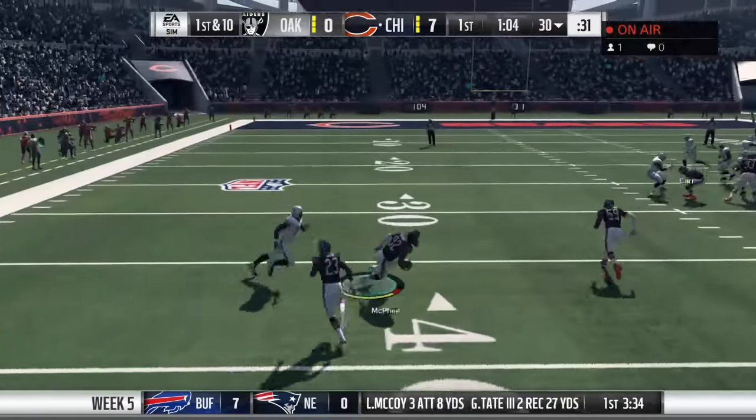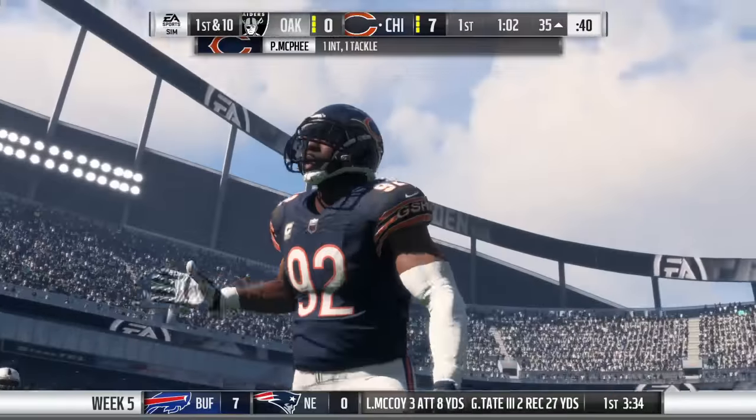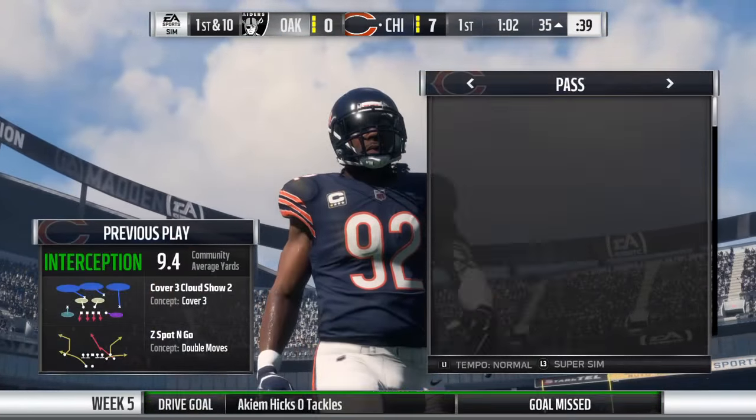He rifles one that's intercepted. Picked off around the 37. And his crew will take over with the football at the 35-yard line.